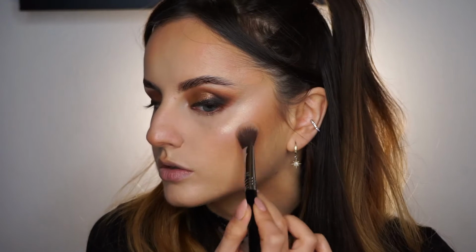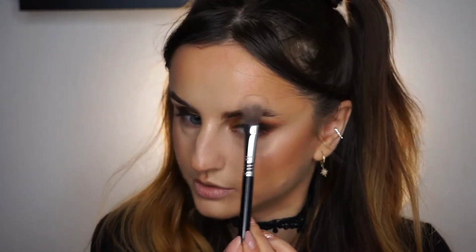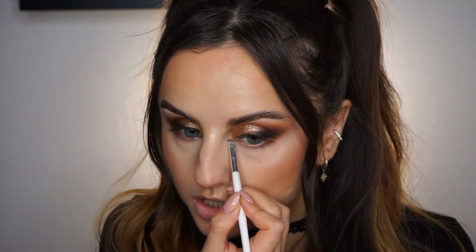Okay, for highlighter I'm going to use this Becca cpop, since we're using very discontinued products. Just going to stamp it on my cheekbones. To dust it around the center of my face, a little bit above my brows. I actually think I'm going to use this around my eyes as well, so I'm going to stamp my inner corner with it, and then a little bit underneath the arch of my brow.